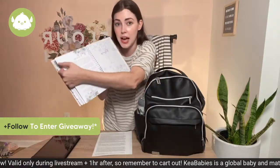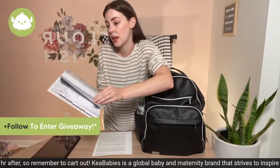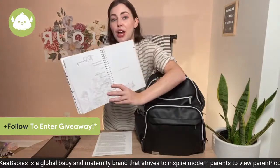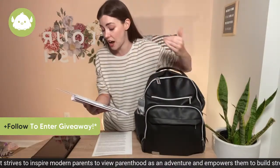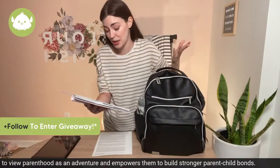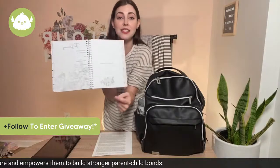So this is the Discovery tab. This is finding out that you're pregnant, and basically it's going to prompt you to talk about what the experience was like. So when I took the test, why I took the test, I felt, how I told my partner, their reaction, we celebrated by, and then you can actually put a photo of your positive test.